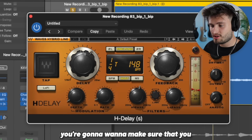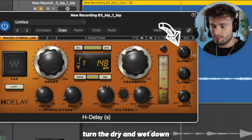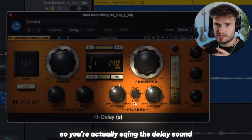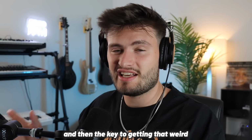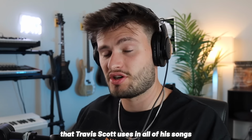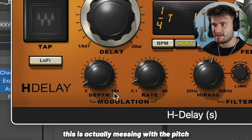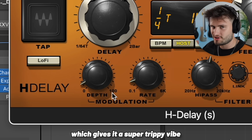And on the settings on this, you're going to want to make sure that you turn the dry and wet down, turn the feedback up quite a bit, mess with this filter right here so you're actually EQing the delay sound. And then the key to getting that weird kind of delay that Travis Scott uses in all of his songs is to mess with the modulation right here. This is actually messing with the pitch of the delay, which gives it a super trippy vibe.